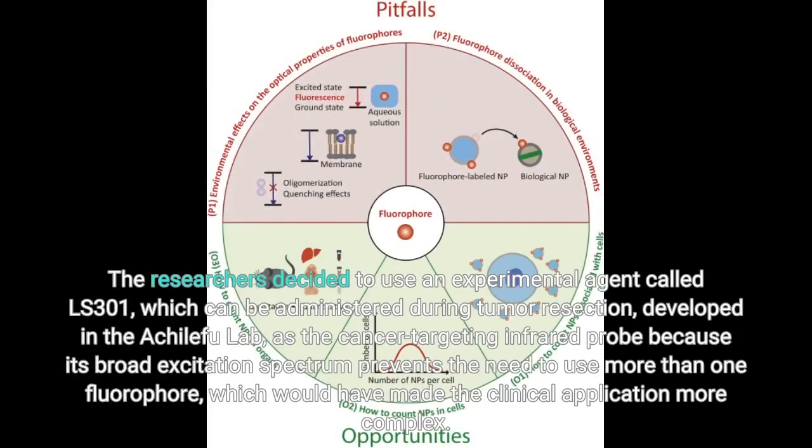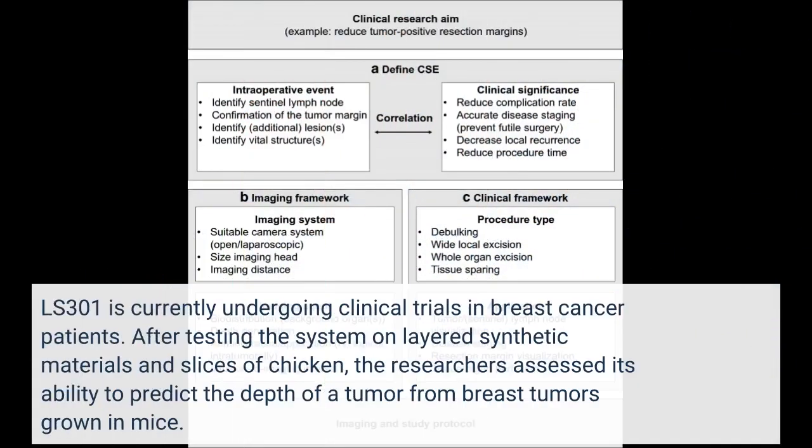The researchers decided to use an experimental agent called LS301, which can be administered during tumor resection, developed in the Achilefu lab, as the cancer-targeting infrared probe because its broad excitation spectrum prevents the need to use more than one fluorophore, which would have made the system more complex. LS301 is currently undergoing clinical trials in breast cancer patients.